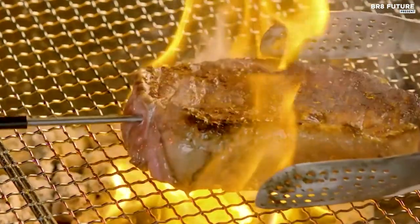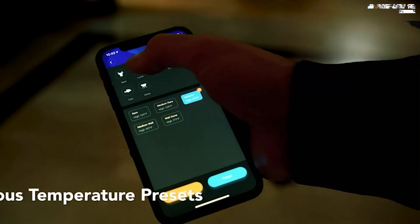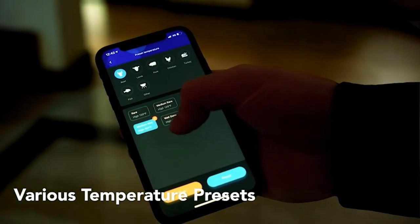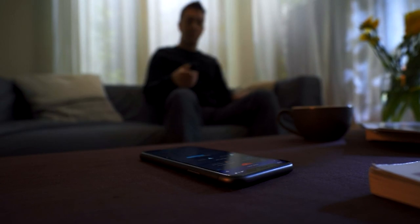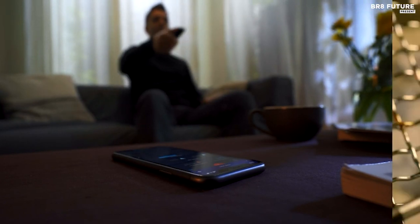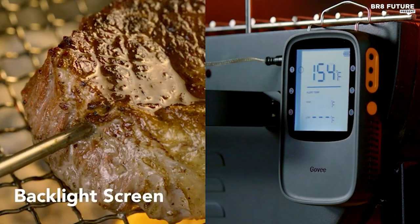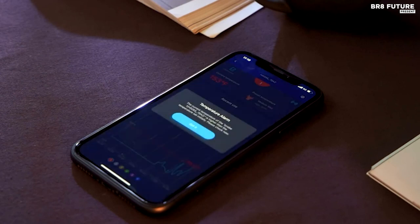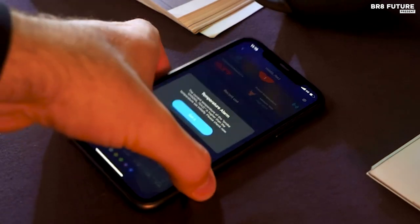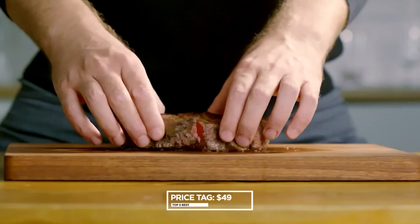Its food-grade stainless steel probe is not only waterproof, IPX7, but also resistant to high temperatures. Convenience is key with 6 preset temperature settings for popular foods like beef, veal, lamb, chicken, pork, fish, and turkey. Additionally, the Govee Home app allows you to customize your own temperature preferences for a truly personalized cooking experience. All these incredible features can be yours for just $49.